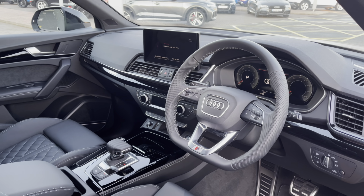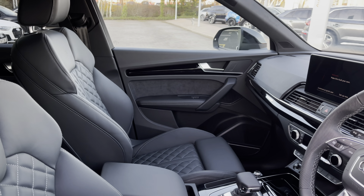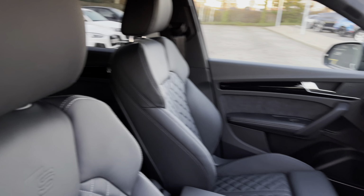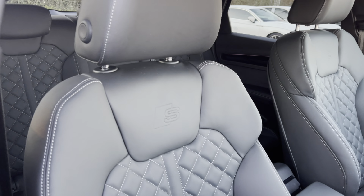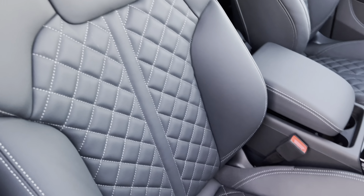Towards the interior, the flat-bottomed 3-spoke leather multifunctional steering wheel is fitted. We have the stylish piano black inlays, and we also have front sports seats, again finished in the fine Nappa leather with the contrast diamond stitching. The front seats are fully electrically adjustable, making it very easy to find your most comfortable driving position. We have 4-way electric lumbar support for additional back support.